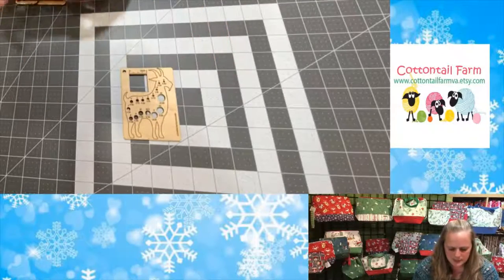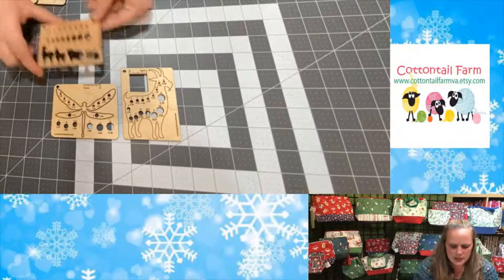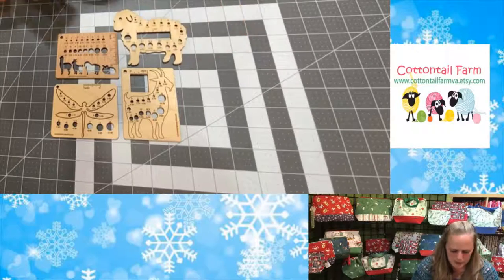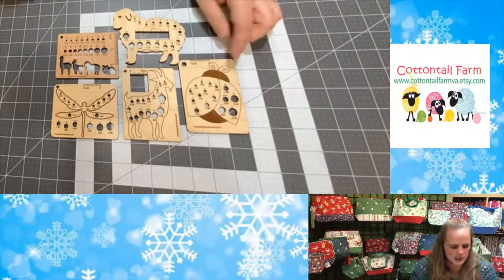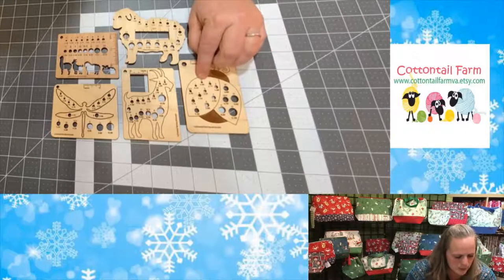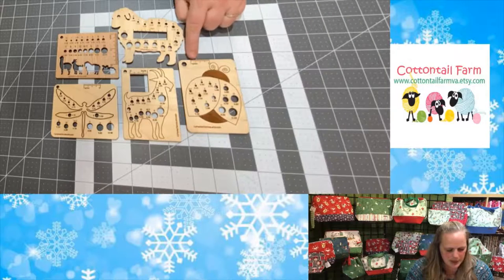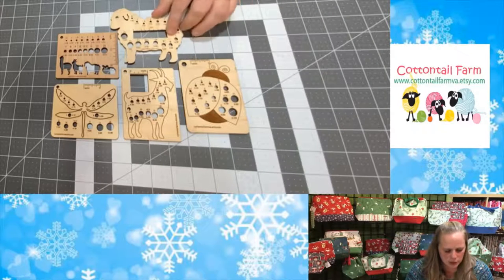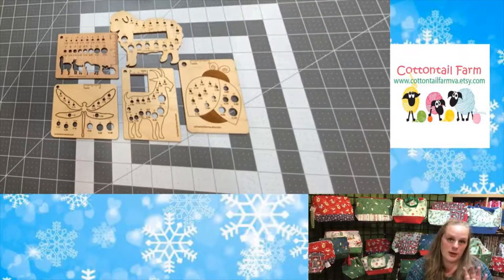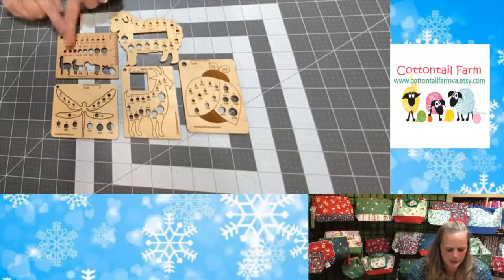Something else. Same size. Oh, so yeah, there's a goat. I have all the same ones that I do in the gauges as I do the wraps per inch. So you can see where the ladybug, the needle sizes go from 0 to 15. Some of them have a 1-inch ruler on them as well. It just depends on the shape of the animal, what I could fit on it. This one has a 1-inch window. These ones are cut out.